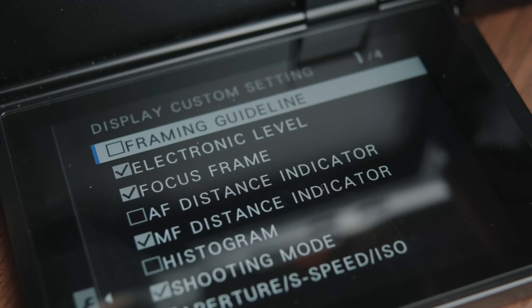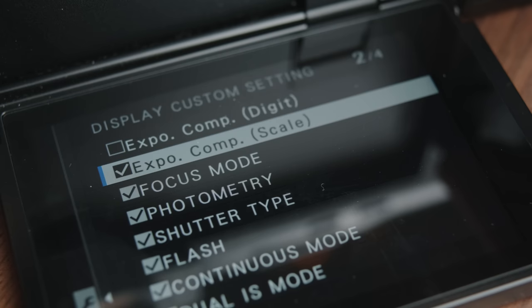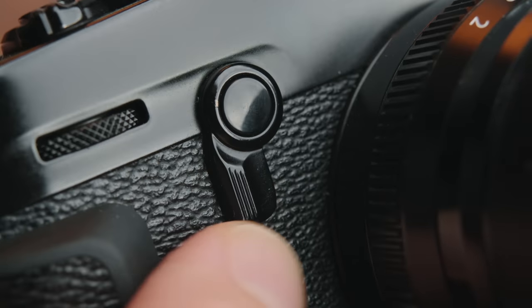And if you aren't that familiar with this system on the Fujis, the optical still has all sorts of information displayed, exposure, white balance, camera settings. You can even do an electronic level or punch in for critical focus. And then there's just a switch on the front of the camera which you flick and it cycles to the electronic if you want to change it. So really simple and nice to use.